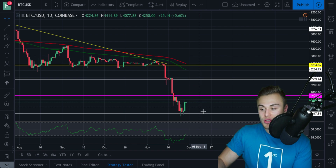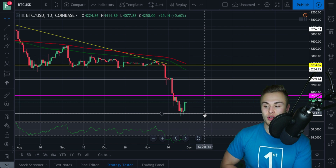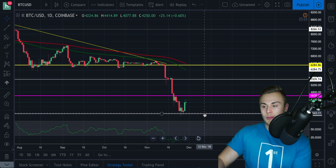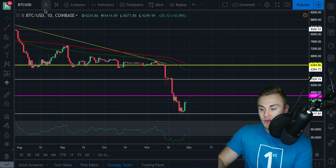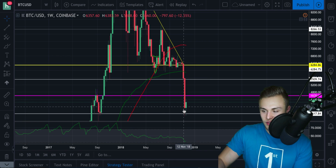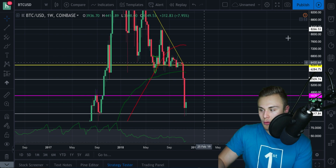We could much sooner than anticipated fall lower below $3,600. It's very possible, due to the fact that we are extremely oversold, or we were extremely oversold. I don't think we're going to go much lower. You can see truly what we're doing is just bouncing off that weekly.